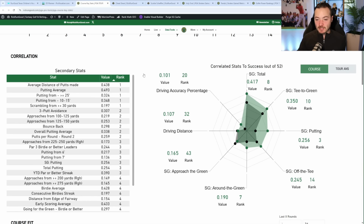Approach's value is quite high, but compared to other courses on approach, 43rd. Driving distance, 32nd. Driving accuracy, a little bit better, 20th there. Strokes gained off the tee, obviously a combination there, is 14th. So, wow, okay, we're putting together a profile here.